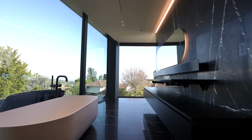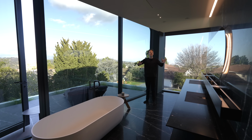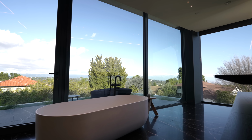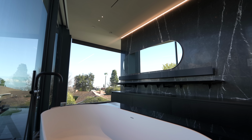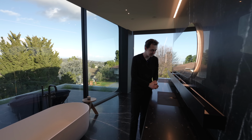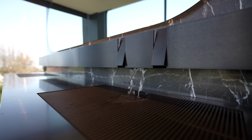This is your ultra minimalist primary bathroom. We've never seen anything quite like this before. You've got your freestanding tub positioned on my right. Dark marble floors surround this entire section. They carry on into the backsplash of this wall. And take a look at how you operate the sink in this property. So you actually just press this knob right here, and that's how you turn on the sink.